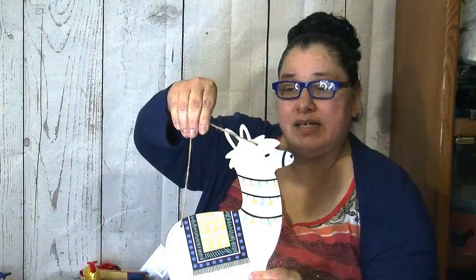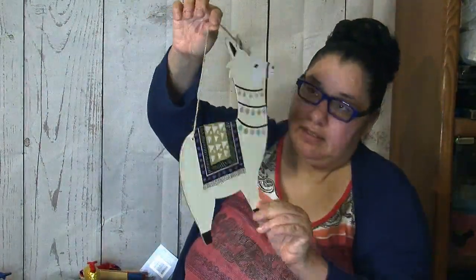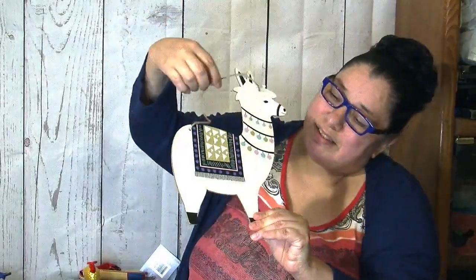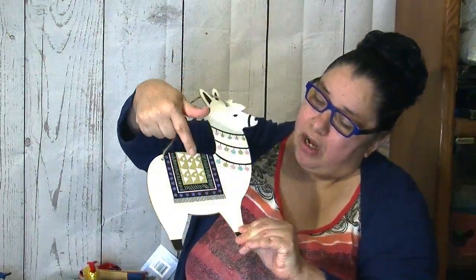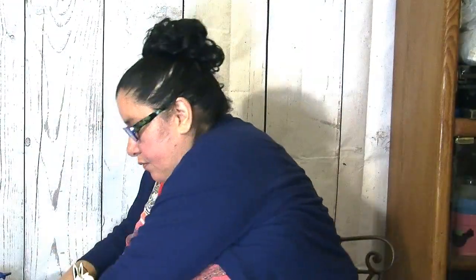Oh, I love these little llama signs. These are so cute. I got a couple of these. Look how cute. It's got some kind of like muted colors with mauve and taupe in it. These are so wonderful.